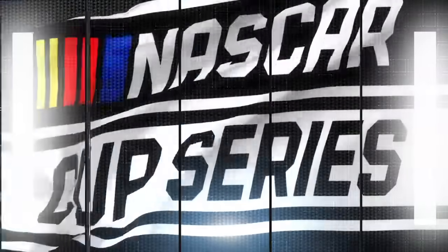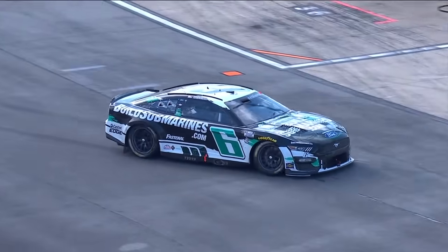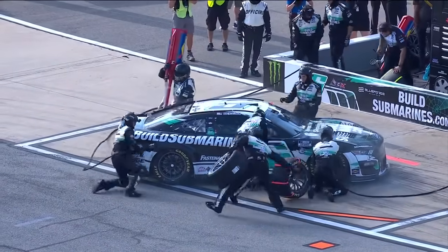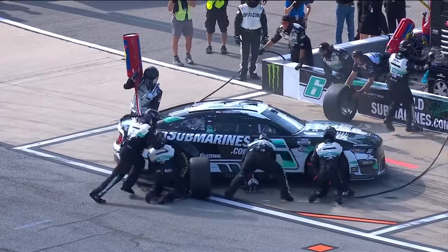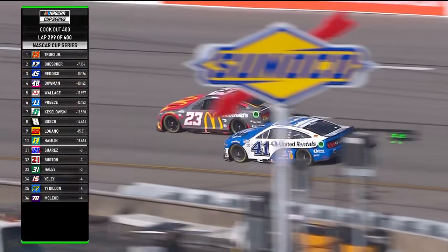We talked about how the 6-car Keselowski lost his track position. This is it. He comes into pits, watch the front tires. He locks them up. Now they won't turn, so now he just has to go straight. And here he is in this awkward position on pit road. Steve did a great job of explaining why that was not a penalty. But that's what happened, just trying to get in there a little bit hot.